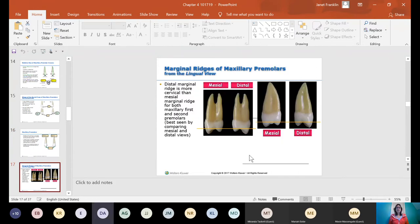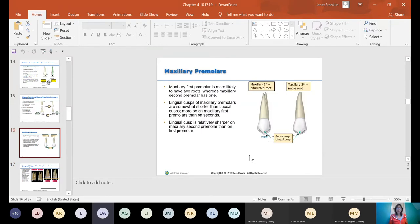The distal marginal ridge. Oh, I'm sorry. Does somebody have a question? Yes. Is the maxillary first premolar the only one that has a bifurcated root? Yes, that is unique to the maxillary first premolar. It has a bifurcated root. None of the other premolars do.